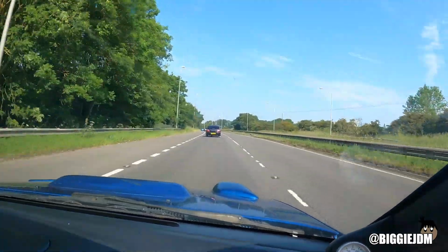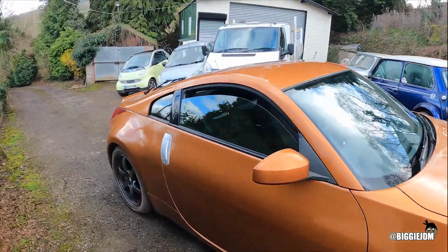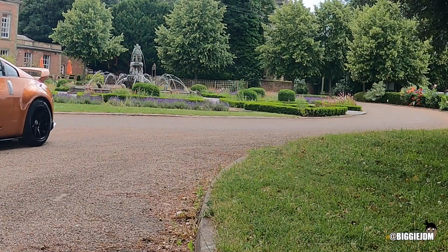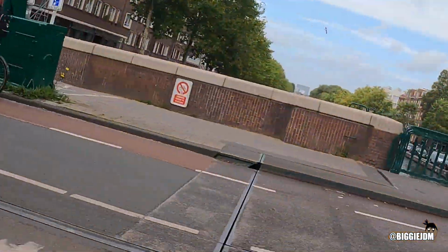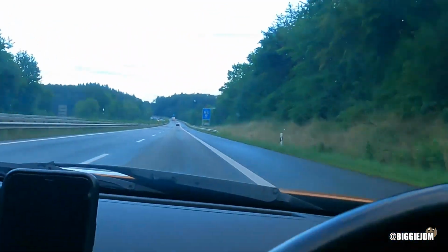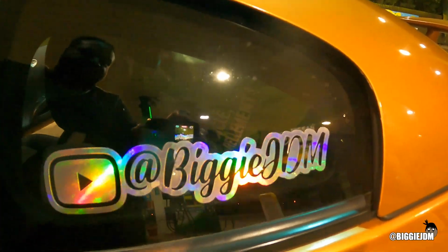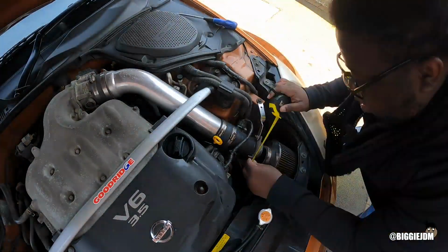Now, if you remember, the last project car build we took on was a Nissan 350Z. We purchased it pretty much stock, and we modded it, added all features that we needed to, ready to take it to the Nürburgring. We didn't just take it to the Nürburgring, we took it to France, then to Amsterdam, then to the Nürburgring, back through Luxembourg, to France, then back to the UK. It was absolutely fantastic. But in this project car build, I wanted something where I can pretty much do the majority of the work myself and then take it racing.